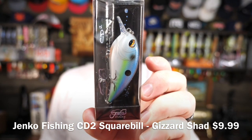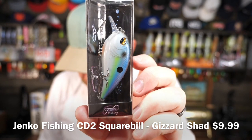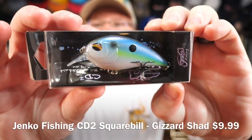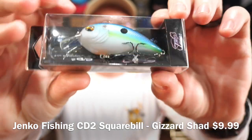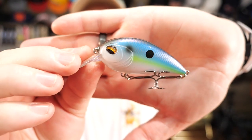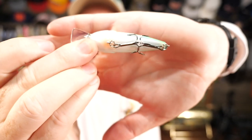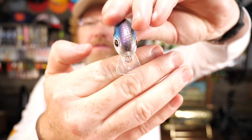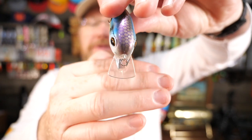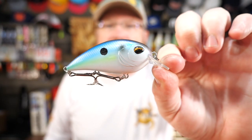Check this out. This is the Jinko Fishing CD2 squarebill crankbait. Don't really know anything about this one. The color here is Gizzard Shad. Of course, this is a very square bill, and it's got a big knocker in it. So very different than the Lucky Craft. Interesting to see how that does.